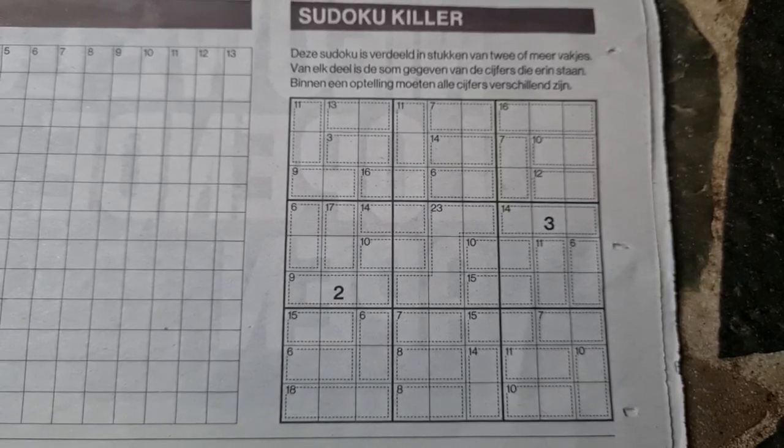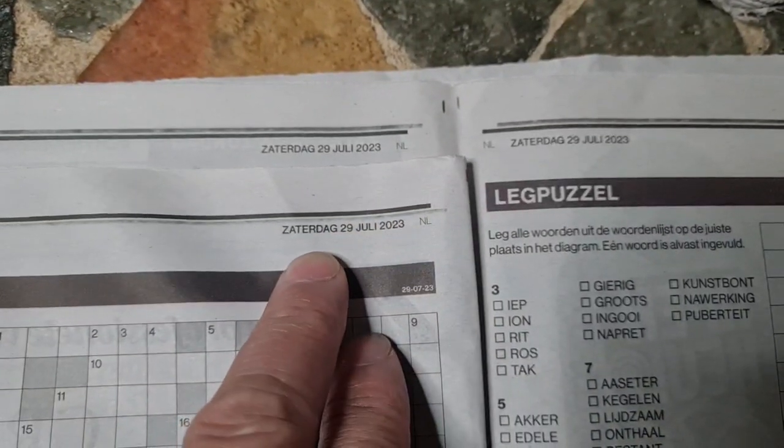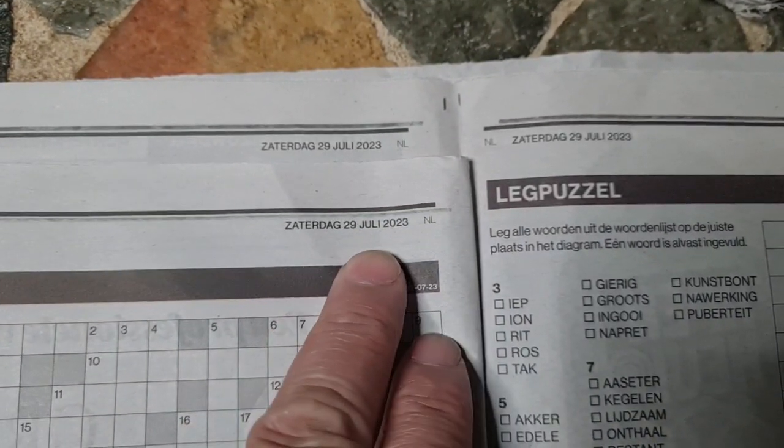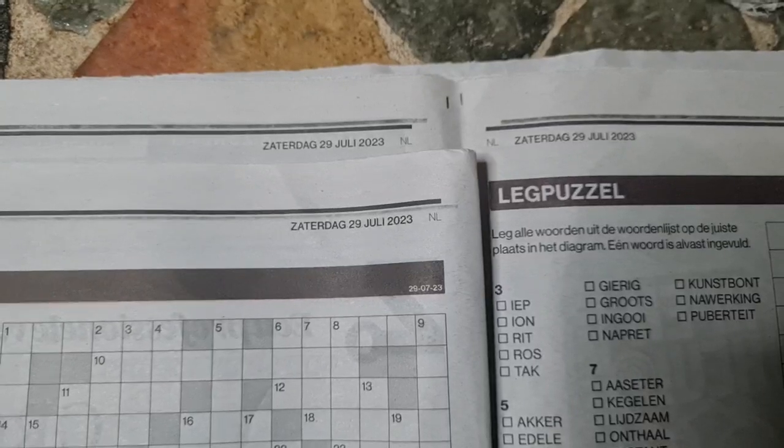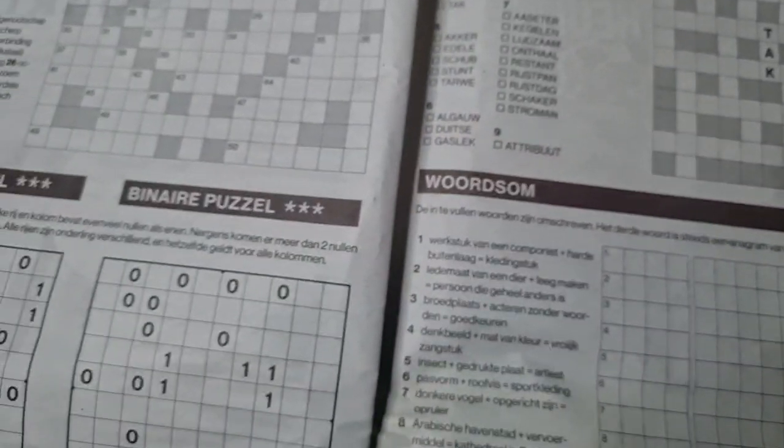The second puzzle in this puzzle page of the weekend edition, Saturday in the daily newspaper, Saturday, July the 29th, 2023. We have here 6 extra puzzles. 4 of them I will solve.